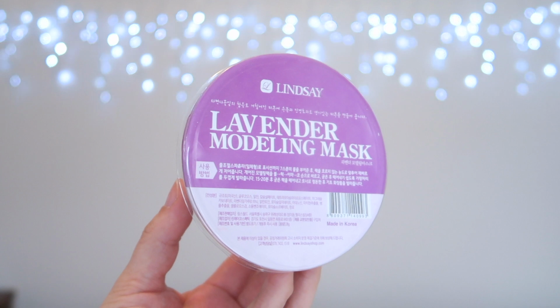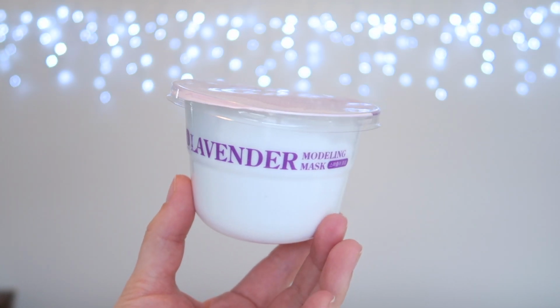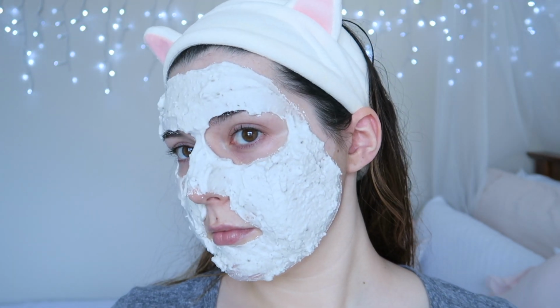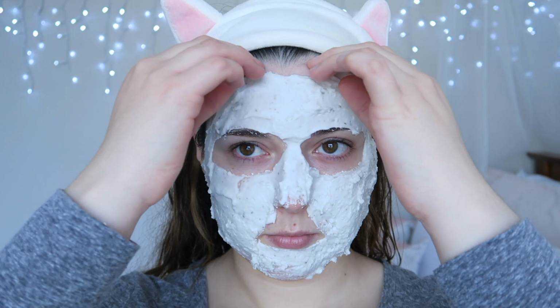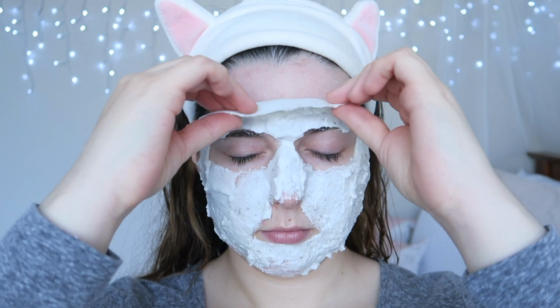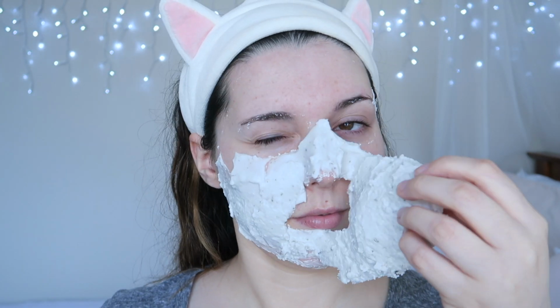I also managed to try out everything in the BB bag, which I was very excited about because it has some really fun products. So the first product was the Lindsay Lavender Modelling Mask. I really enjoy using modelling masks, but this one was a little bit different for me. I found that it dried down way too quickly, and so I got halfway through the mask and it was already drying into the rubber substance, so I actually couldn't apply more onto my face and I couldn't smooth out some of the mask that was actually on my face, which made me look like I was stung by a bumblebee, but it was still very fun to use and it made my skin feel super soft.